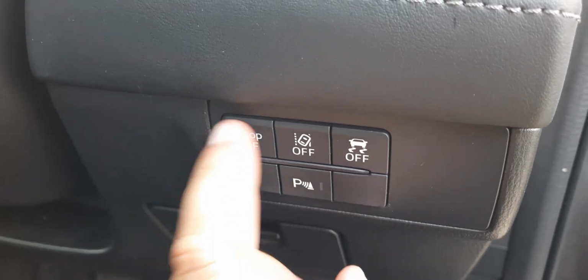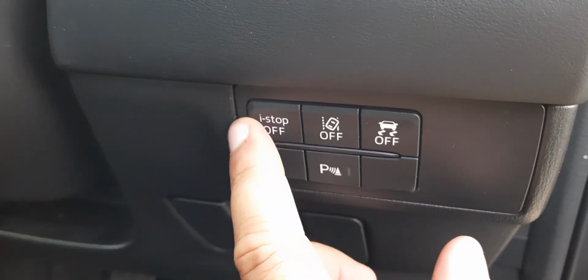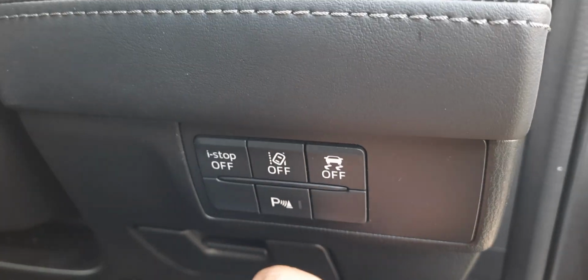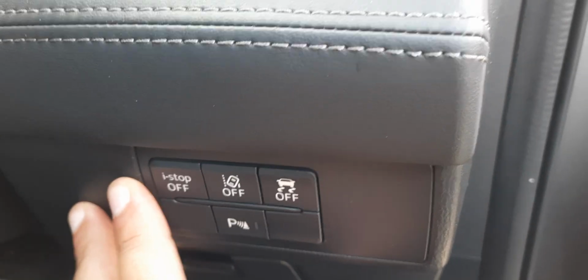I-Stop, so intelligent engine stop-start. The engine will turn off when in traffic. Parking sensors front and rear, and a rear camera, colour rear camera. Now, this is the Sport Nav Plus model.